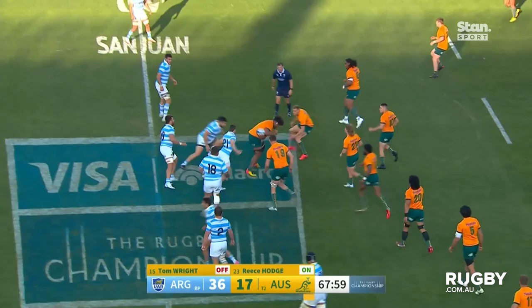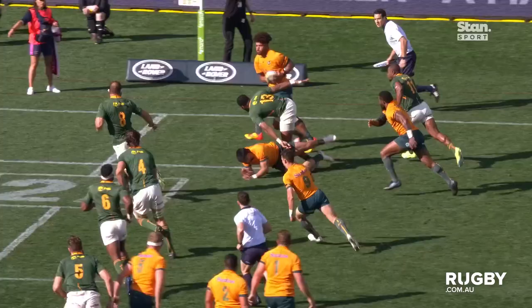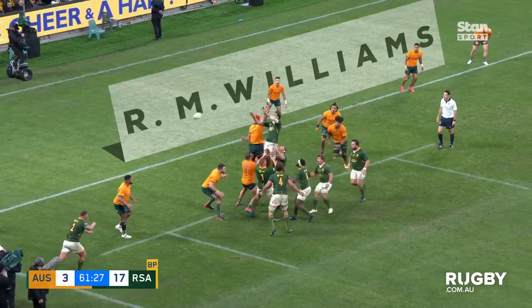Now fending away. Place of Darcy Swain, back short side. They go again and the feet are handy. And so the hand for Valetini. Rumbling hard down that right-hand line. White quick for Phillip. Australia looking to turn away. South Africa. Swain gets a hand on. And it's pulled in by Valetini.